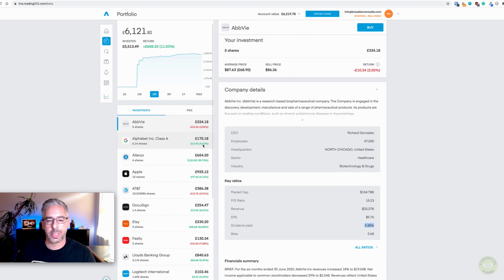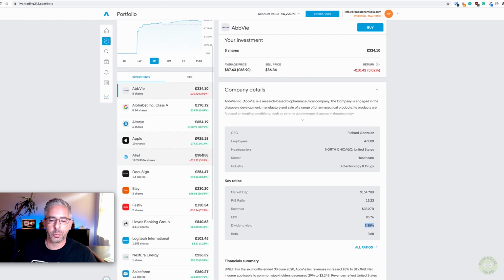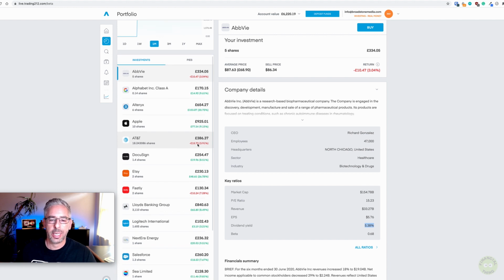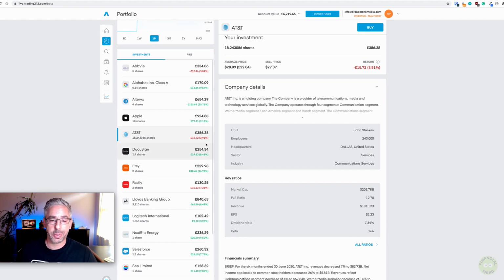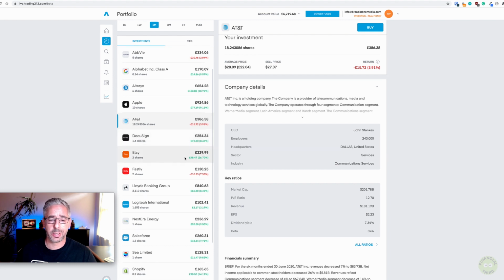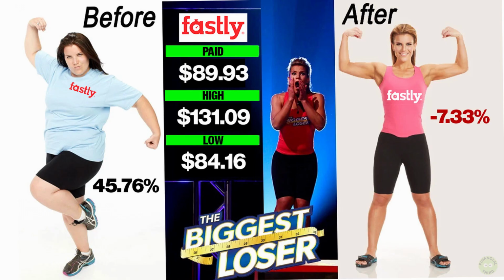Google up 9.61%. Alteryx, this has been a really big gainer, up a huge 30.73% over those 2 weeks, which is just really insane. Apple 9.1% in the green. AT&T, this is another high-paying dividend stock again, pays almost 7.4% in annual dividends, and that is in the red at 3.91%. DocuSign up 8.46%. Another huge gain at Etsy, 26.7% up. It's absolutely mind-blowing.